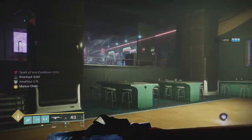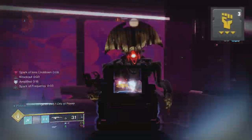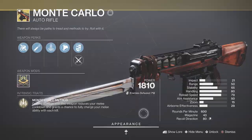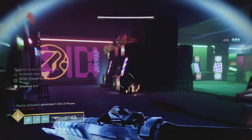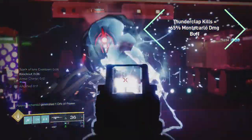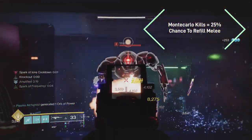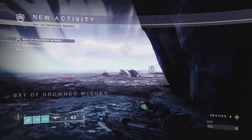With that in mind, getting kills with it regenerates your melee ability based on the number of defeats, and if you pair this with melee kickstart alongside a certain exotic autorifle, you'll never have to worry about not having melee energy. The brace, paired with Monte Carlo, is super fun. Monte Carlo's exotic perk allows the weapon to regenerate your melee energy whilst doing damage with it, and on kill has a 25% chance to fully regenerate your melee ability. Getting kills with Thunderclap grants Monte Carlo 5 stacks of its exotic perk, which grants a 65% damage increase to the weapon. It's a vicious cycle of getting kills with Monte Carlo, getting your melee back instantly, thunderclapping combatants for a 65% damage buff. It's incredibly strong.